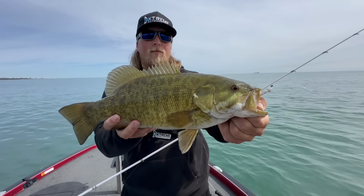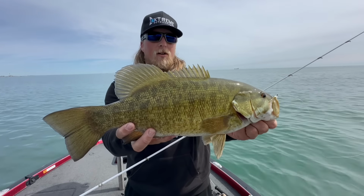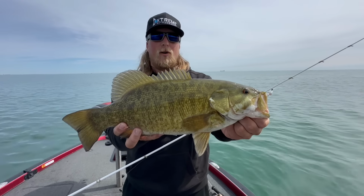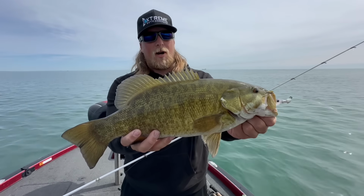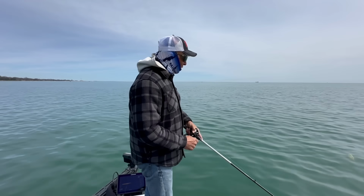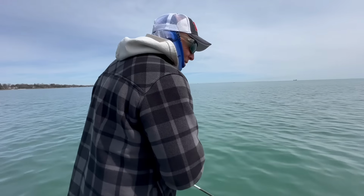And I always love making these to help you guys that don't live around here. Or if you do live around here, I always love helping you guys out, showing you what lures are working best and everything. But definitely a good one. Get a picture and put them back. We're all by ourselves here. And completely hammering it. I mean a tank.